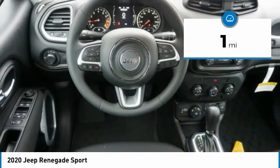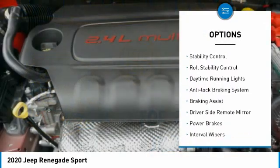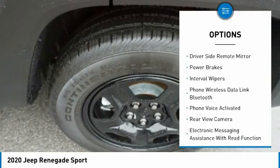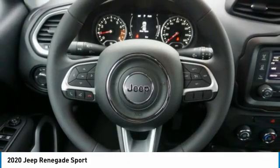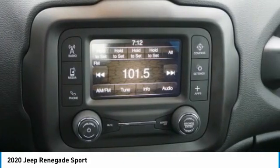Here are some of this vehicle's great options: power windows with safety reverse, traction control, stability control, roll stability control, daytime running lights, anti-lock braking system, braking assist, driver side remote mirror, power brakes, interval wipers. Come see the car for yourself.